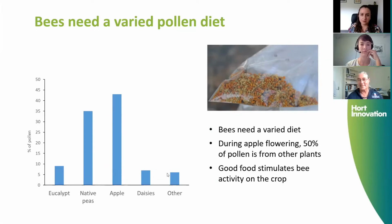They're not active. So providing them the opportunity to forage outside might be one of the solutions to keep them active on the net. But we don't know that yet. We have to investigate that, and we are. But we do know that good food stimulates bee activity on crops. And again, that doesn't only hold for honeybees, it also holds for all other crop pollinating insects.